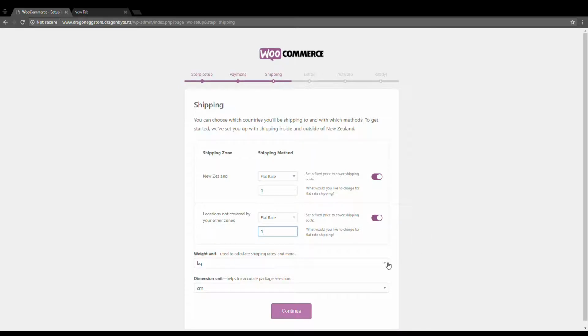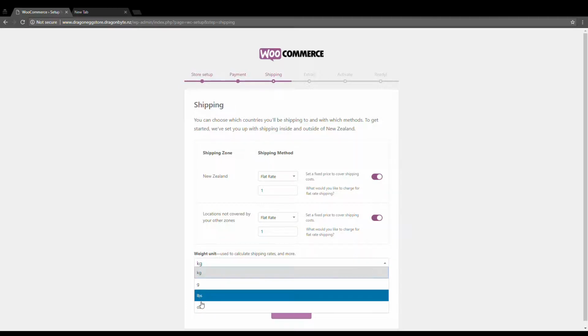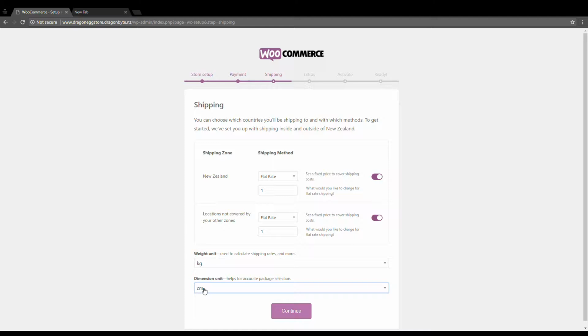Check that the weight and dimension units make sense to you. Mine are kilograms. If you know how anyone weighs in ounces, please tell me. Doesn't make sense to me as a measurement of weight, but the ways of the world are diverse. And centimeters, and let's continue.